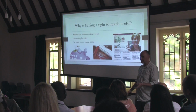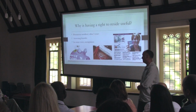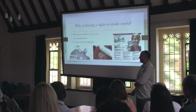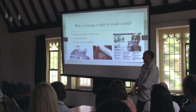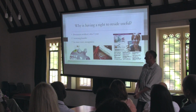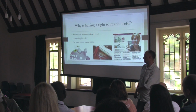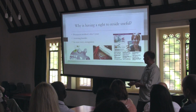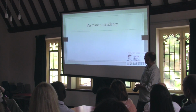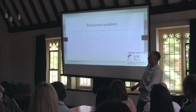Okay, so having that right to reside as opposed to just being here on holiday for a long time. After 5 years, you have a right to permanent residence. You also have rights to access benefits in some cases, and in terms of bringing your families here, it assists you in that way. Permanent residency we'll look at right at the end, about applying for that.